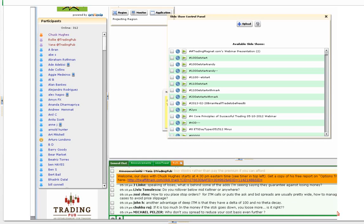Okay, here's a question from John. Another advantage of deep in the money is that they have a delta of 100 and no theta decay. And to be honest with you, John, I don't know what theta is. I like to keep it simple, and I like to limit that time value when I buy an option, because I know that's going to decay every day that you get closer to expiration. So I like to just keep it simple and buy an option that has a lot of intrinsic value and very little time value. And as I mentioned before, I'm more comfortable if the stock only has to go up 0.4% before I start making money with the option. So I like to keep it simple. I don't really know what the theta is.